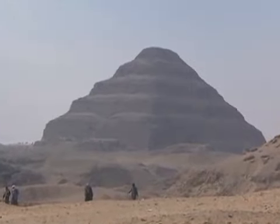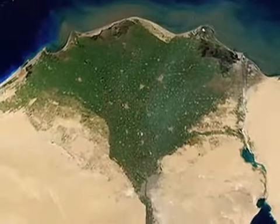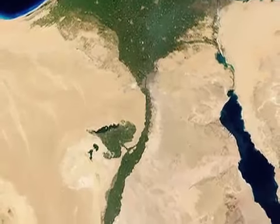What's interesting about the pyramid of Saqqara is this. Egypt is a land full of stone. You have stone on both sides of the Nile. The Nile is in the valley. Cliffs on this side, cliffs on this side. There's no lack of stone in Egypt.